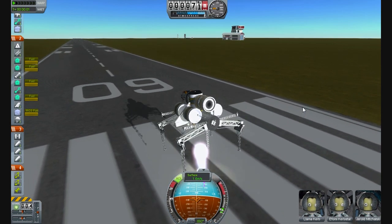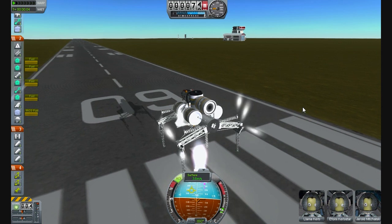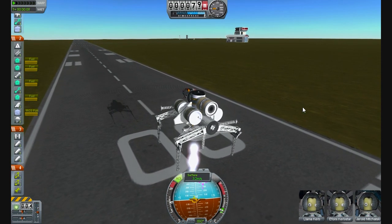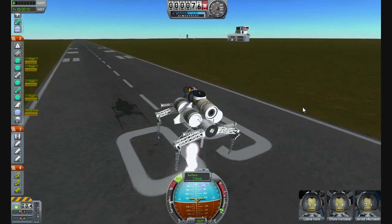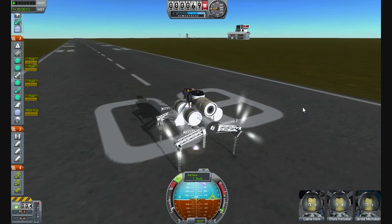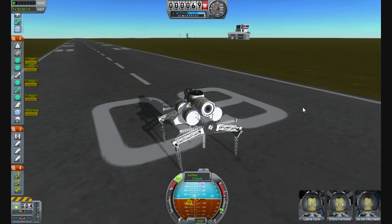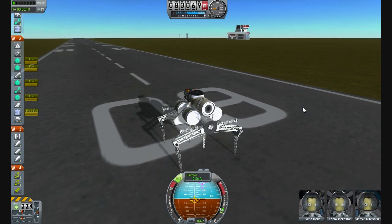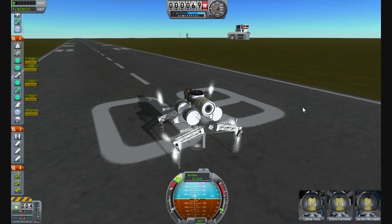We have liftoff. And successful landing of a very, very short hop. Those legs are rubbery, but about the best ones I've found so far.